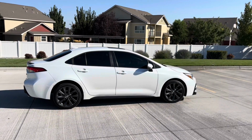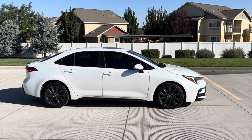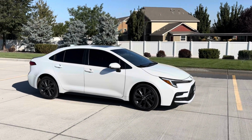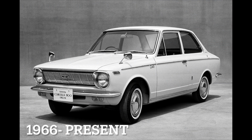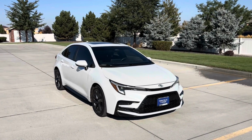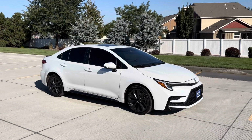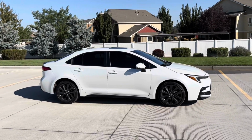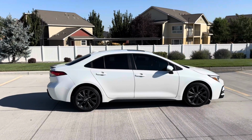In fact, for 2023, I believe the Corolla is one of the top 3 selling vehicles in the whole wide world. The other ones are the Tesla Model Y and the Toyota RAV4. So the Corolla is one of the best-selling vehicles of all time, and you really need to know that the first generation came out back in 1966, and that nameplate really does have a lot of heritage, because back in the day, the Corolla was actually a rear-wheel drive vehicle. They're pretty popular. The old rear-wheel drive ones are very expensive, very valuable now. And then at some point, it went from being a subcompact vehicle to a compact sedan in 1991.